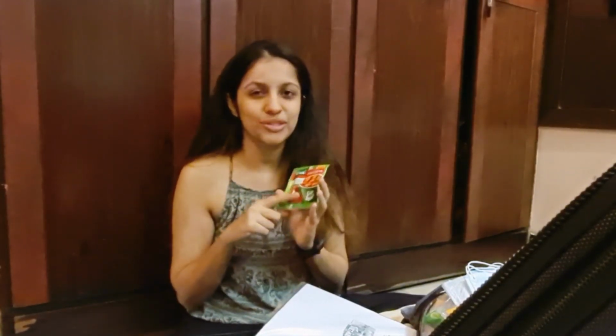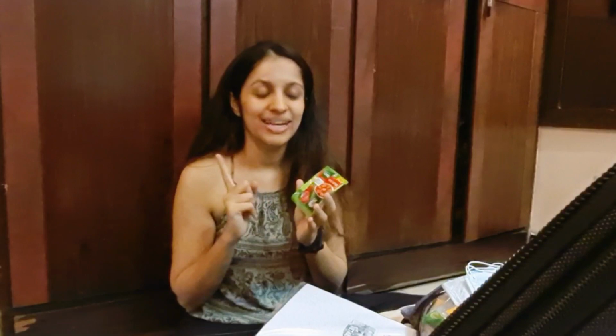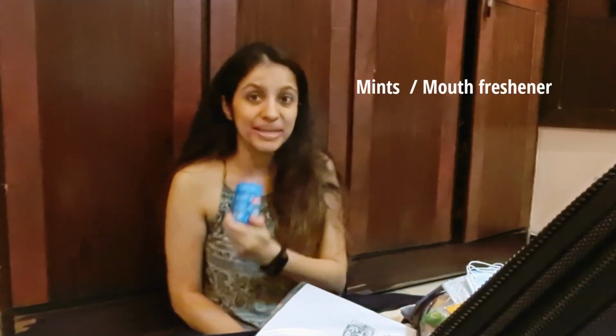I'm not a big fan of packaged foods, but I have used these when I was traveling solo, backpacking in Europe, and when I was missing Indian food or home food. These do come in handy at that time, so I've just carried a few packets for the safe side. Besides that, I don't have a lot of food. If anything, I would prefer buying it in the local grocery stores in that particular country. I'm sure I'll get vegetarian food, snacks for sure, if not fresh food. So that's about it. I always carry mints with me.